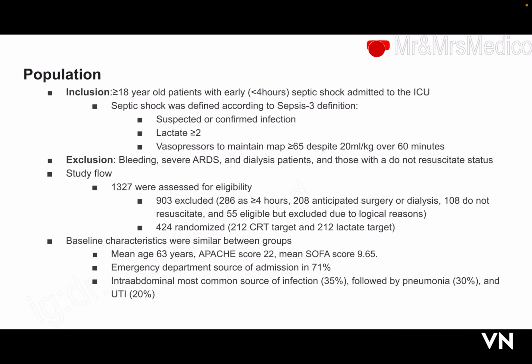Study flow: 1327 assessed for eligibility, 903 patients excluded, including 286 with more than 4 hours, 208 with anticipated surgery or dialysis, 108 do not resuscitate, and 55 eligible but excluded due to logistical reasons. 424 were randomized, 212 CRT targeted and 212 lactate targeted. Baseline characteristics were similar between the groups: mean age 63, APACHE score 22, mean SOFA score 9.6. Emergency department source of admission in 71%, intra-abdominal the most common source of infection at 35%, followed by pneumonia 30% and UTI 20%.